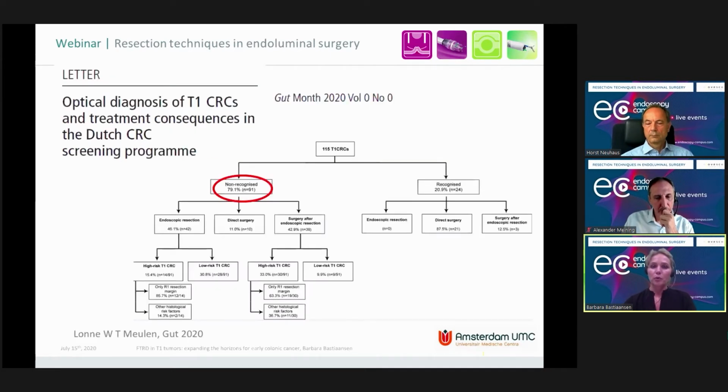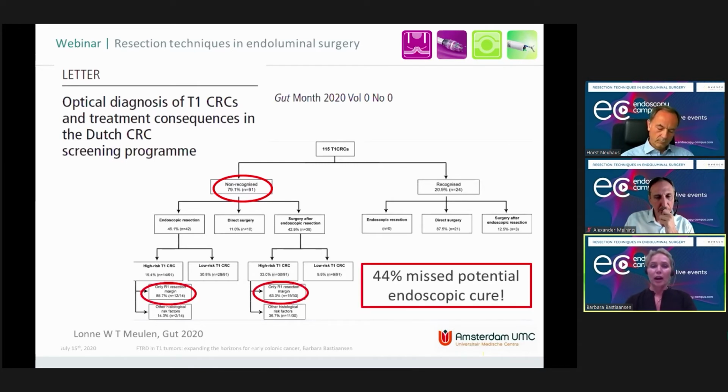A second paper in Gut from this year from another group, Dutch colleagues, found actually the same picture, that in 150 T1 CRCs, the majority, in this case, even close to 80%, was not correctly recognized. And that led to a high number of incomplete resections, R1, Rx, as we say. And in those cases, 44% missed potential endoscopic cure. That's a pity, of course.